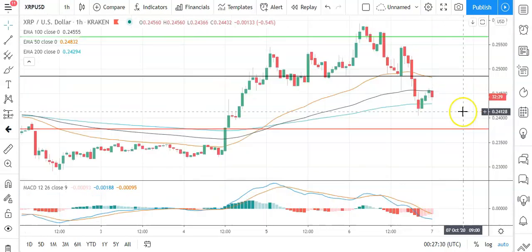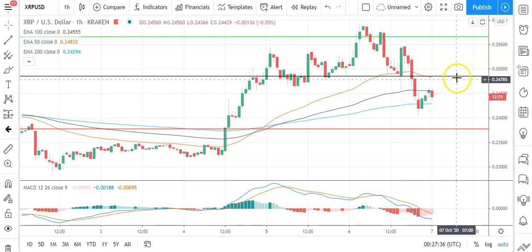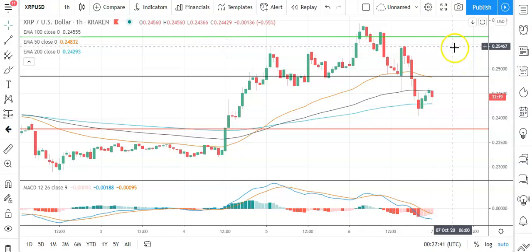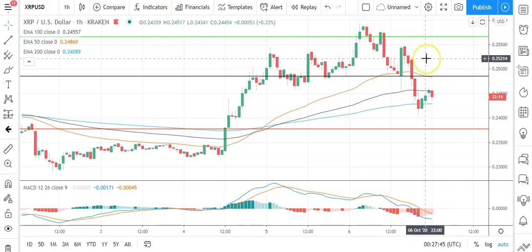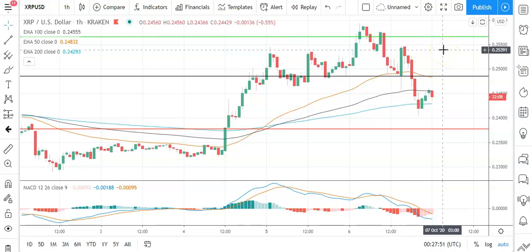Finally, looking at Ripple's XRP against the US dollar. Going to need to see Ripple's XRP move through the pivot at 0.2485 to bring the first major resistance level sitting at 0.2565 into play. Going to need to see a broad-based crypto rally for Ripple's XRP to break back through to 0.25 levels. So barring an extended rally on the day, expect the first major resistance level to cap any upside.